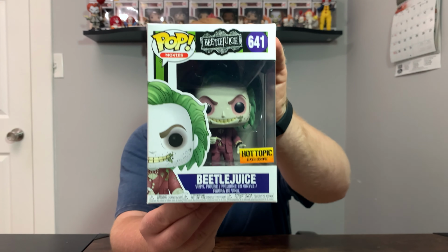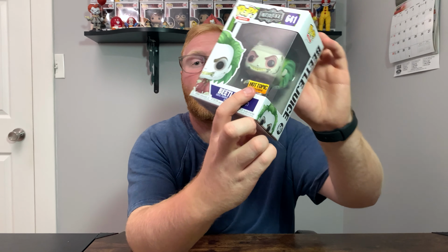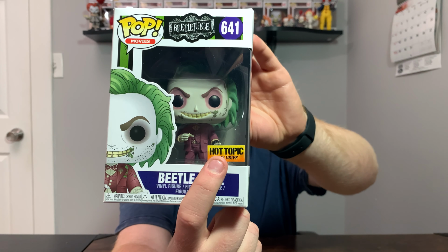The next Funko Pop I got from the Facebook Marketplace deal is Beetlejuice from Beetlejuice. Now this is actually my very first Beetlejuice Funko Pop in my collection, and I have to admit, I really do enjoy this set, so I will definitely have to pick up more of them in the future. I almost forgot to mention, this actually is a Hot Topic exclusive Funko Pop, as you can see on the sticker right there. I really do enjoy how this Funko Pop looks.